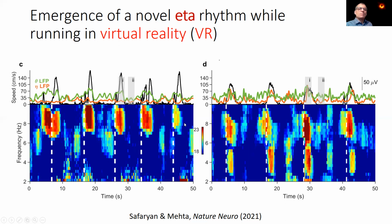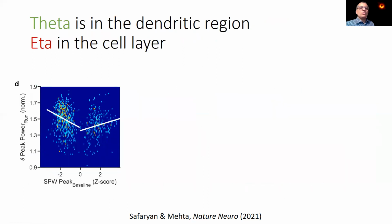This is the spectrogram underneath it. You see in the real world, pretty much theta rhythm at every place when he runs around. When he stops, you see type 2 theta, which is somewhat lower frequency, but there is no eta rhythm here. Whereas in VR, when he stops, you see nothing again. But when he runs, along with theta, you see this eta rhythm at the same time, very reliable. So where is it showing up in the hippocampus?